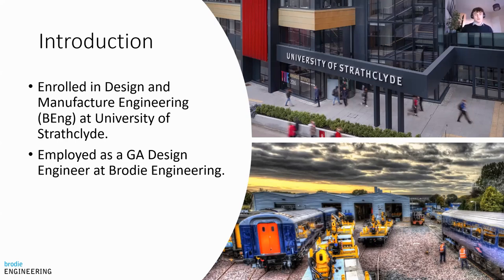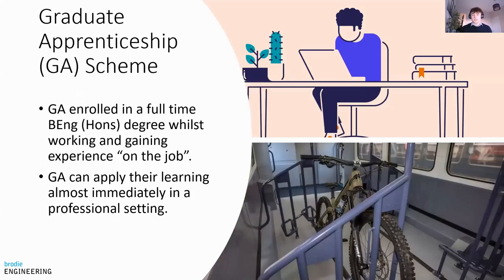So let me just go on to introduce what a graduate apprenticeship scheme is. In my case, I'm enrolled in a full-time honours degree at the University of Strathclyde.